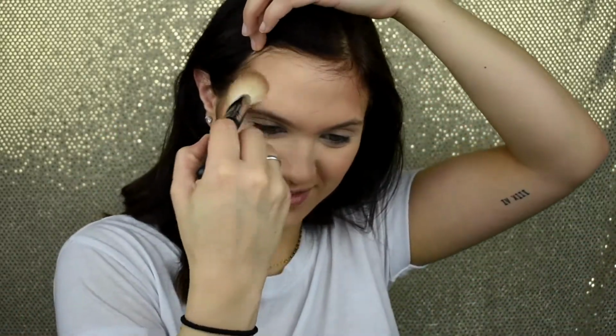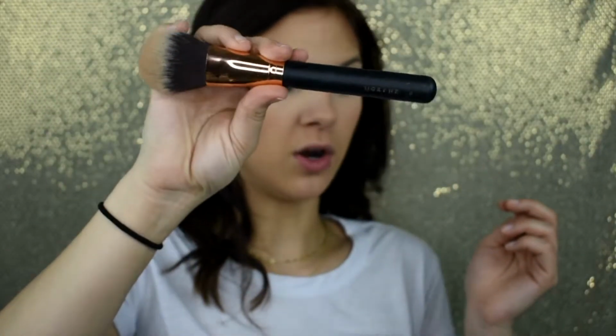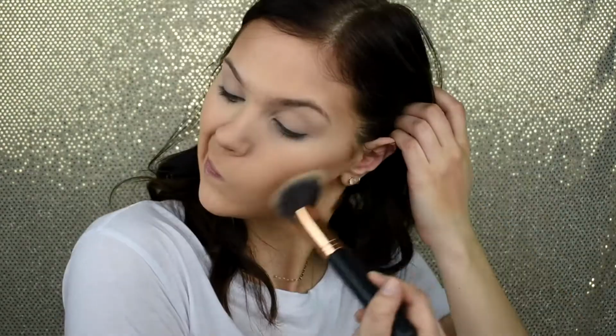So now I'm gonna go into my contour shade, and I will be using Fawn by Anastasia, and I'm going to buff that into my cheekbones, my temples, and my jawline, as well as my nose. I got a little bit of a contour helmet going on. Oh Lord. So now to blend that out, I'm just gonna go in with my Morphe R2 blending brush and blur everything into the skin.